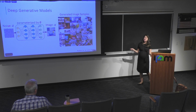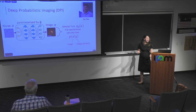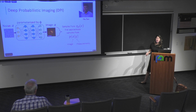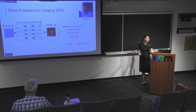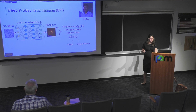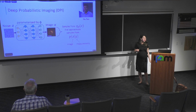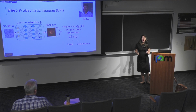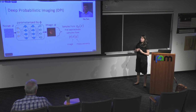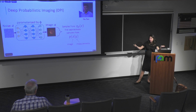And so inspired by these generative models, my former postdoc Hassan and I've been developing an approach to sample from a posterior distribution using a learned generative neural network. So our goal here is to learn the weights phi of the neural network such that if you pass different noise, z, into the network, out is going to pop a sample from the inverse imaging posterior, the image reconstruction posterior, basically.